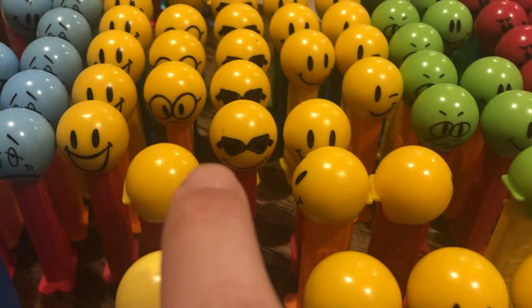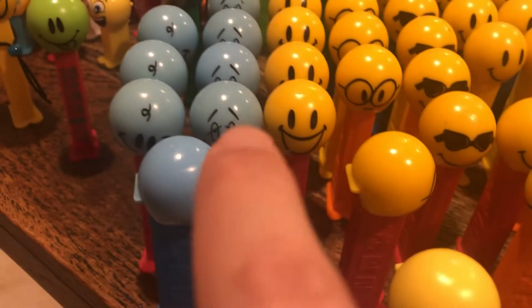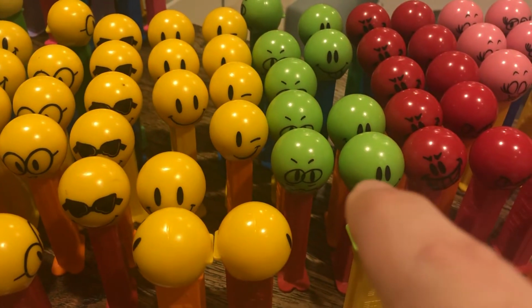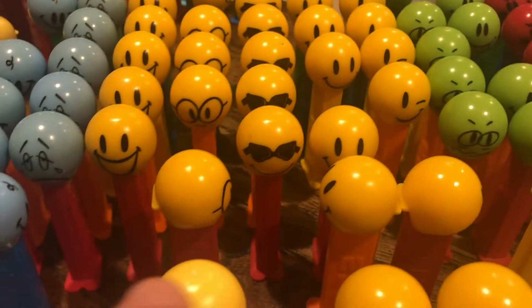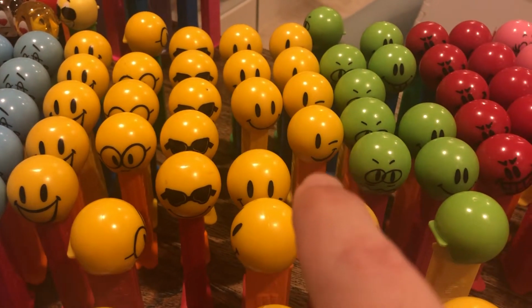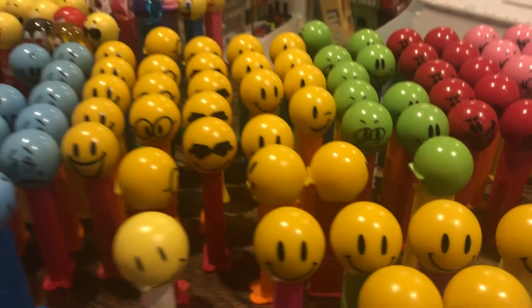Nerd on yellow with the big glasses. Sad on blue, showing a little tear. Silly on green, looking a little goofy there. And where else? Smiley on yellow, which is going to look just like our Walmarts up here. Smiley right there. And wink and worried. Here's wink and here's worried with the worry mouth. Those are the 13 different faces.